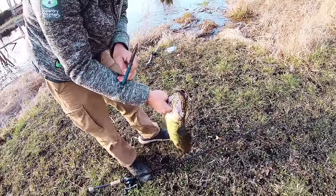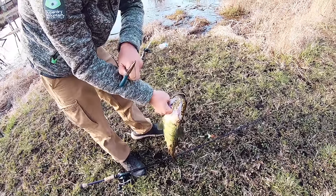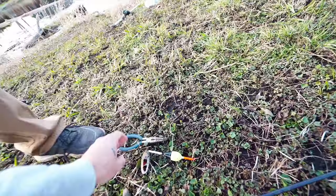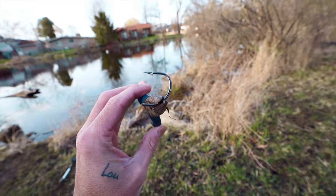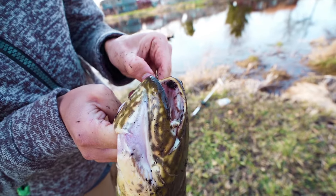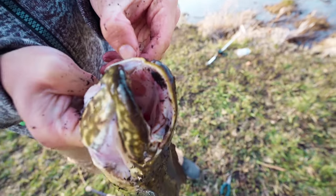See how we open? Probably just a weak spot that was in there. Guys, look what this Bowfin just did. Oh, completely cracked off the hook, but we got it out. Look, that's what I'm talking about. You see all those dots? They have teeth all the way down this thing.